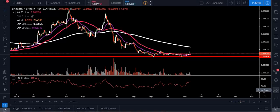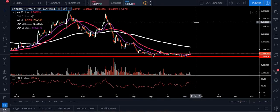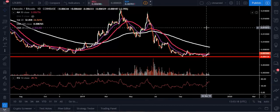I think it's paramount that we really get up above that and start trading up above that, since we have not been up above it since June 22nd, 2019. So, guys, this is what I just want to put on your radar. I wanted to make this a quick one here for you. Just keep it on your radar. Pay attention to it. See what happens as the days continue to tick by here.